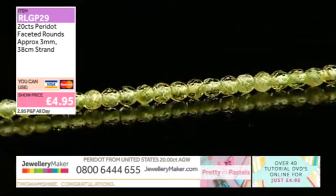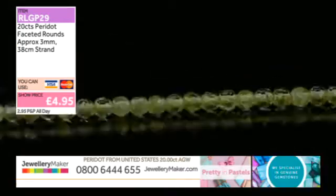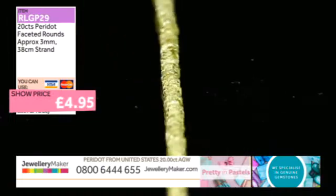Even if you don't know what to do with it right now, this is going to be something at that price that you just pop into your stash, isn't it? Yeah. You just keep for a rainy day when you think, oh, I think I need a bit of sparkle. And then the peridot pops up, and it is perfect.